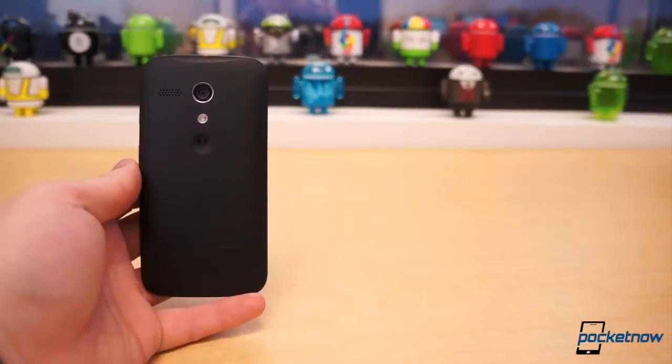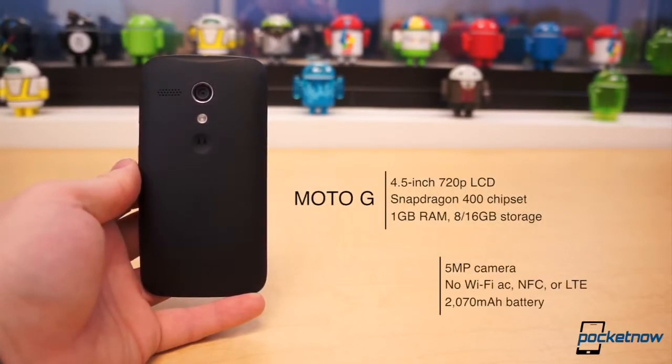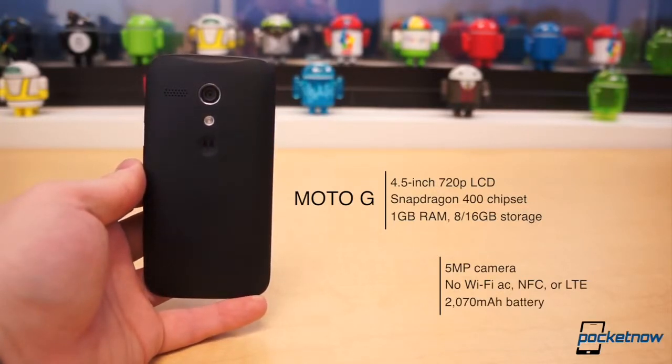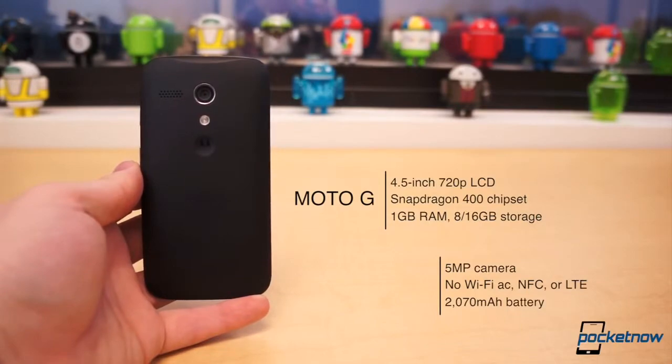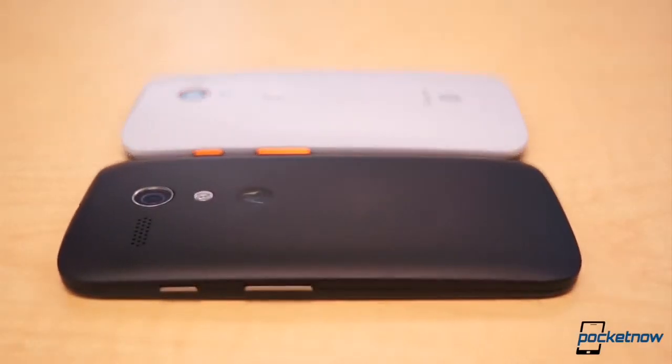No matter how you look at it, the Moto G is a mid-range smartphone. It comes with a 4.5-inch 720p LCD panel, 8 or 16GB of fixed storage, 1GB of RAM, a 5-megapixel shooter, Snapdragon 400 chipset, and a 2070 mAh cell. There are quite a few important things missing from the Moto G's tool belt as well. NFC, Wi-Fi AC, and LTE are among the most notable.